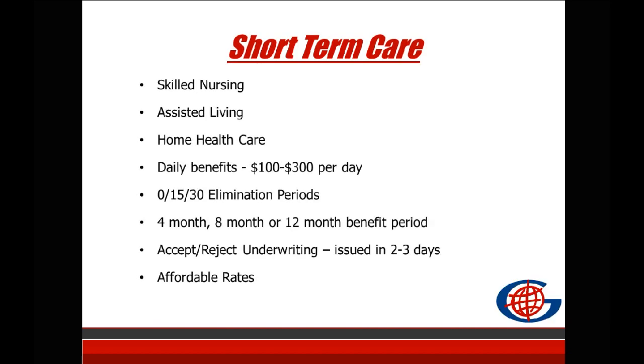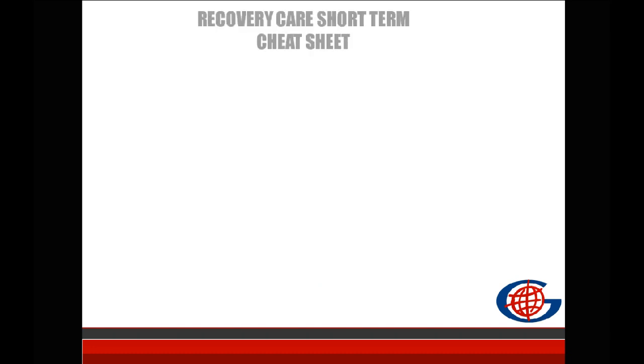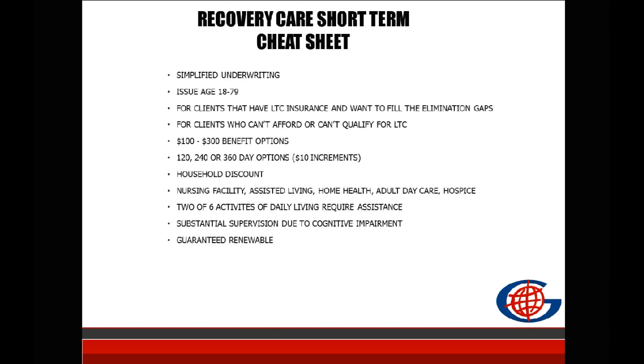Short-term care. I have found Medico's Recovery Care short-term care product to be the best fit for simplified underwriting to cover the gaps on short-term care, such as nursing facility, assisted living, home health care, skilled nursing, adult daycare, and hospice.